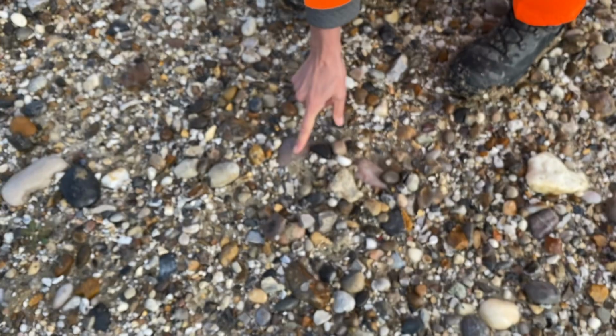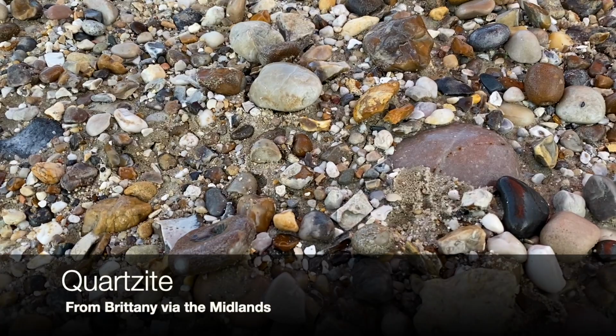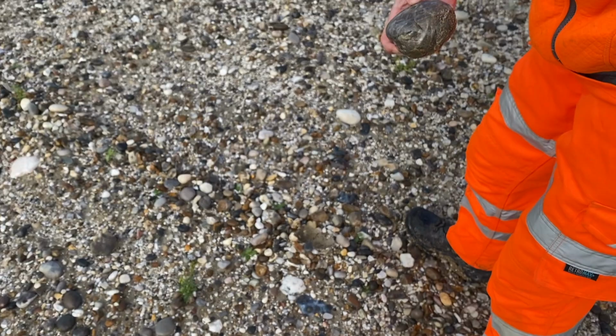Quartzite there. Oh, so that's probably from Brittany. Okay. So via the Midlands. So it's been on a real journey. Wow. Brittany via the Midlands. Okay, we've got Cornwall, did you say? And where else did we say? Wales? Yeah, Wales. South Wales and North Wales, I'm not sure.